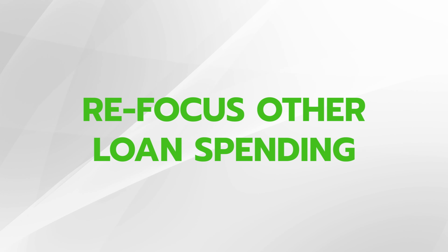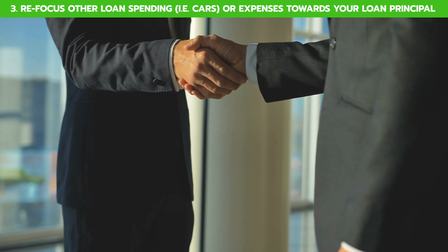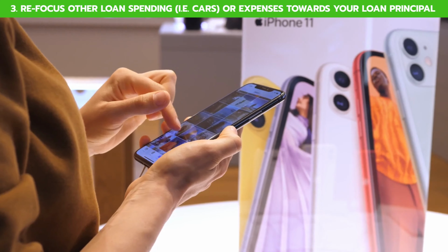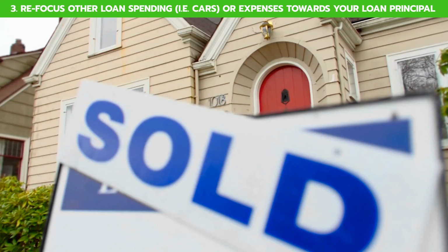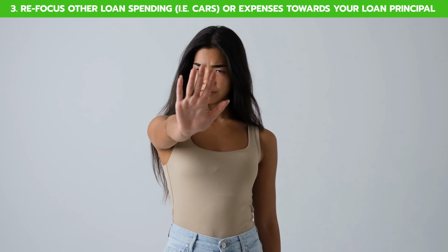Action 3. Refocus other loan spending, i.e. cars, or expenses towards your loan principal. People who have just gotten their first job tend to spend a lot of money on things like clothes, phones, cars, and even houses. This is called lifestyle inflation, and it is a bad habit.